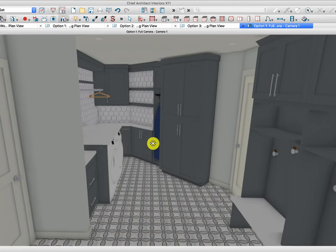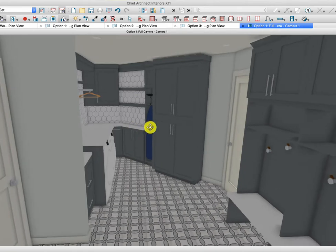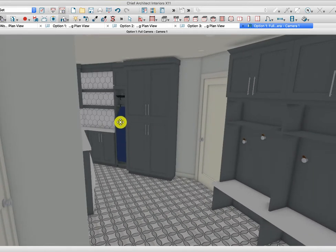And then when you come around this corner, because this is a little bit of a pinch point, I've only made these cabinets 15 inches deep. And then I left this open shelving just to give it a little bit more of a roomy feel. And then I've tucked the ironing board in here.